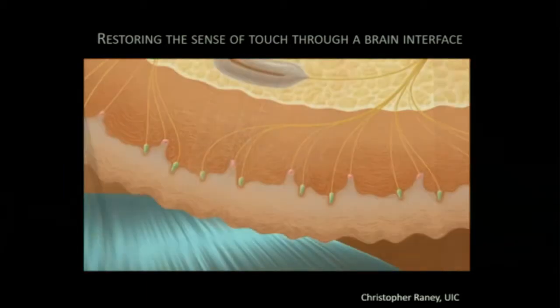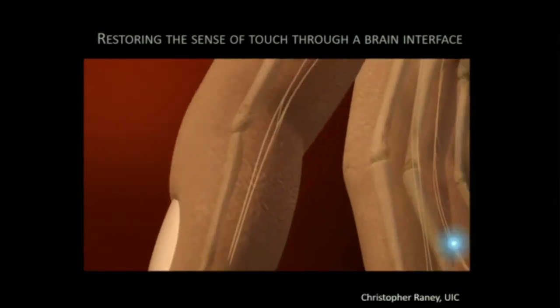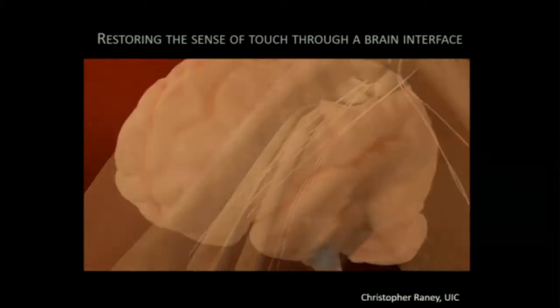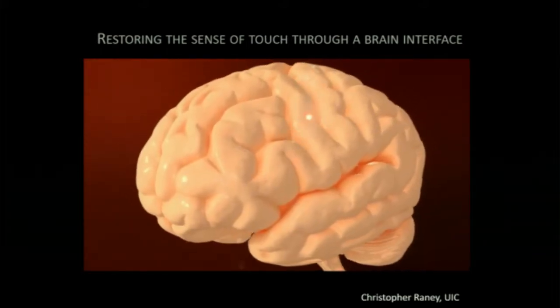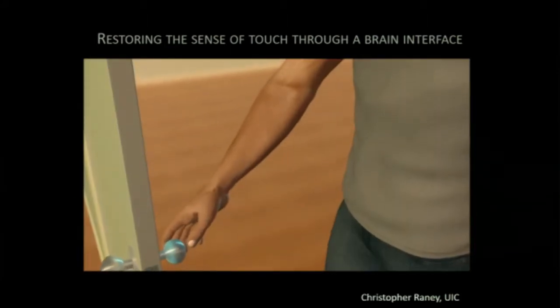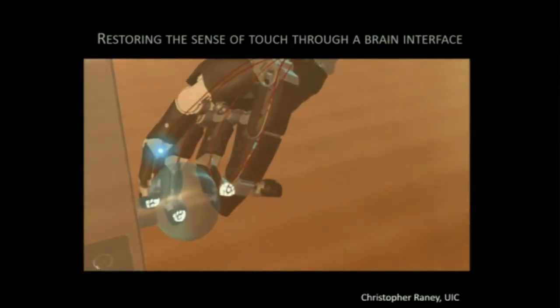So how do we go about this? This is a little movie that was made to illustrate this. The idea is, anytime you interact with an object, you have a skin deformation that produces a pattern of activation in the receptors in your skin that depend on what you touch and how you touch it, ultimately culminating in a pattern of activation in somatosensory cortex. This is the part of the brain that receives signals from the hand. And those patterns of activation depend on what you touch and how you touch it.